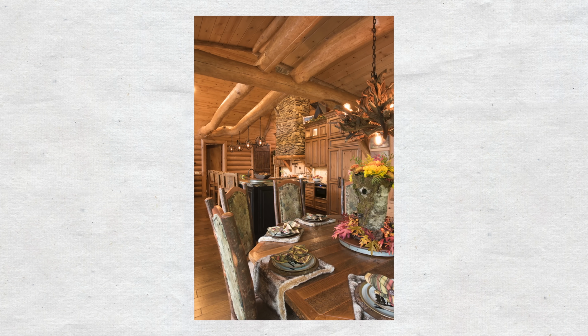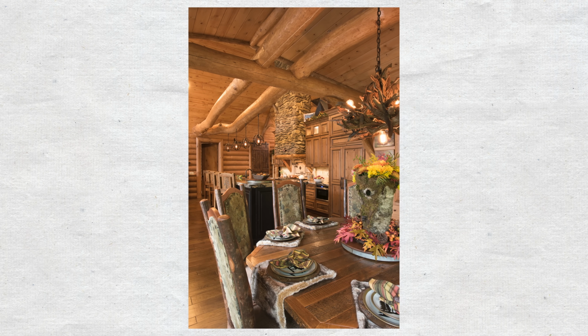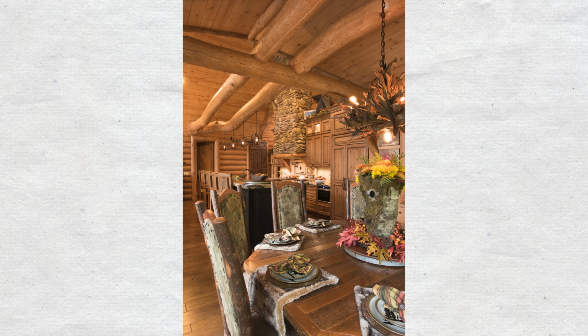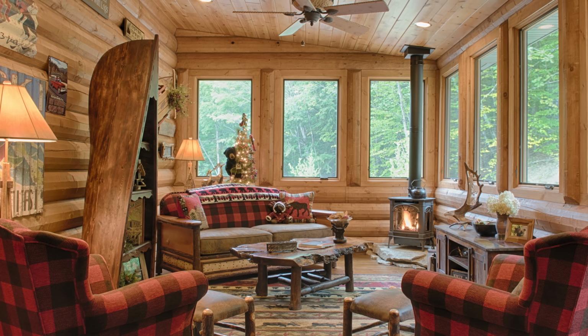Here we are inside the dining room looking back at the kitchen. The beams above look awesome, and you can see the height of the cabinets again. Just a great design we're looking at. Before we head into the master suite, let's take a look at that Four Seasons room.